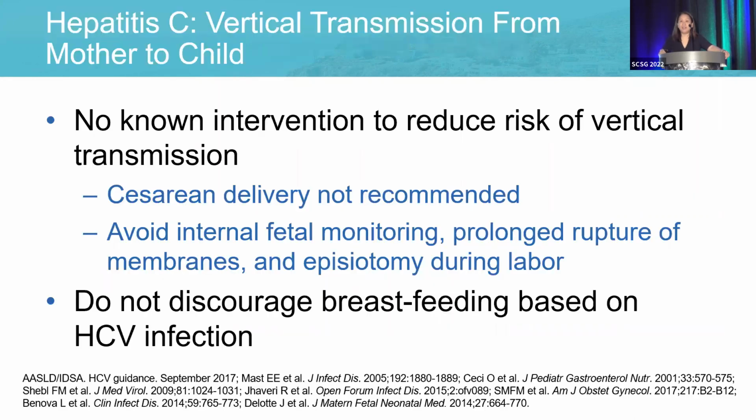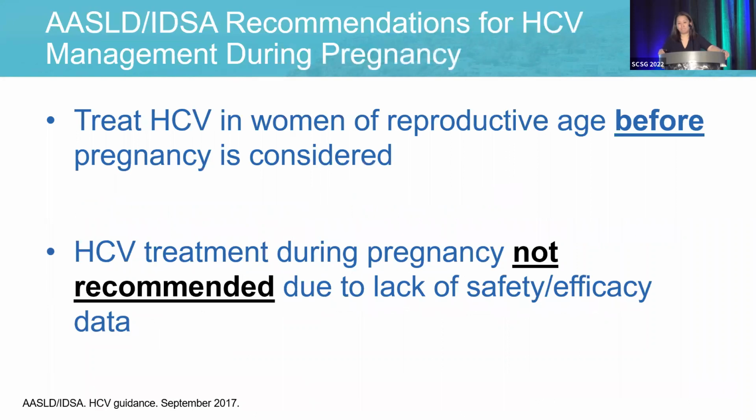Okay, so in summary, there is no known intervention to reduce risk of vertical transmission. They don't recommend C-sections, but they do recommend avoiding fetal monitoring, prolonged rupture of membranes, and episiotomy, and they do not discourage breastfeeding if you are a hep C pregnant mom.